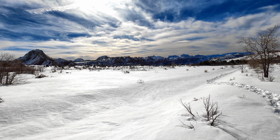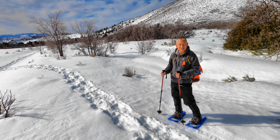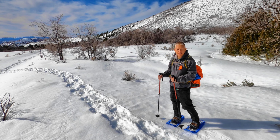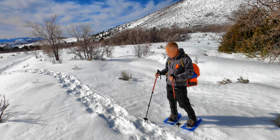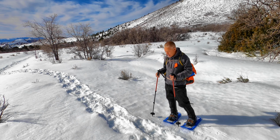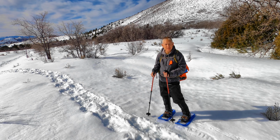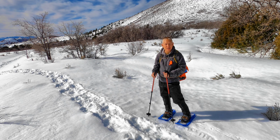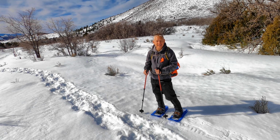This is incredible. We actually finally found the real trail. We're doing the connector trail in the Hop Valley region. You can see someone walked through here previously, probably when it was powder. It's kind of a little more icy now. It's very deep though. I fell a moment ago and plunged in pretty deep, so I had to crawl my way out.